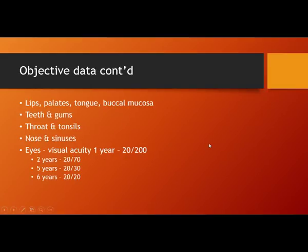Assess lips and palates. Remember, cleft lip and palate is one abnormality. Tongue, buccal mucosa, teeth and gums, throat and tonsils, nose and sinuses. Visual acuity at 1 year is normally about 20/200, and then it will slowly go down to where by age 6 it should be 20/20. Are all school-aged children 20/20? No, indeed not. Some of them have unrecognized visual problems.